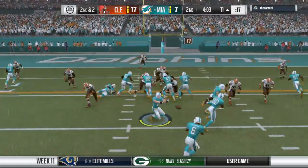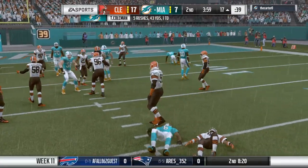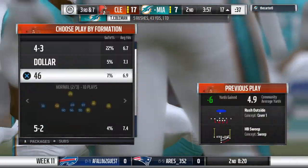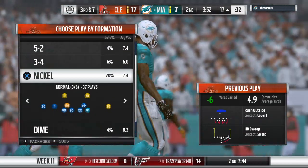Here we go. They'll toss it to Coleman. And this play gets blown up. They'll lose yardage. Back at the 17. It goes as a loss of 6. And now third down.